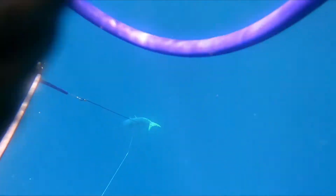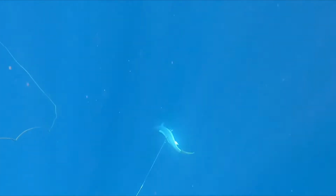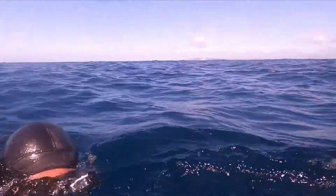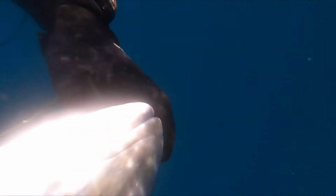Once I get my gun to the surface and I know Charlie's taking some of the pressure, I make a dive down. Swim up to this fish and grab it by the tail, and then swim it to the surface. When I get this fish up to the surface, Charlie helps me out and grabs a hold of it in the gills. I get out my knife at this point and put it through the fish's head.